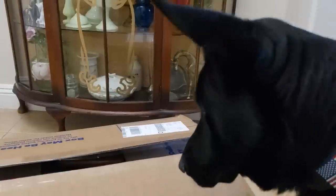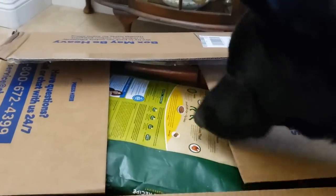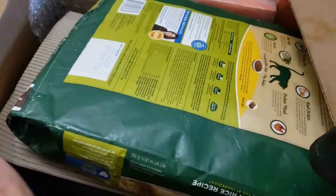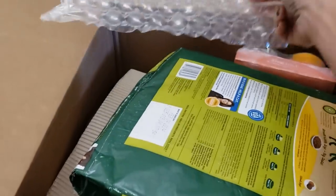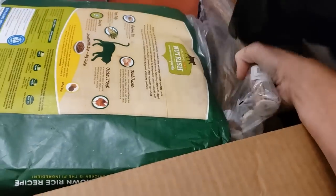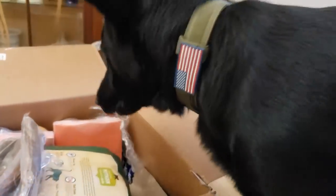So a Chewy box just arrived, and Bear is very excited. What did we get, Bear? What did we get? We got some cat food. I think there's something for, ooh, bubble wrap. I'm never as excited as when we get bubble wrap. Oh, what's that? Oh my goodness. We got you some extra large antlers. Oh my goodness, look at these. Would you like one? Sit. Bear, sit. Bearsy, sit. Sit. Good boy.